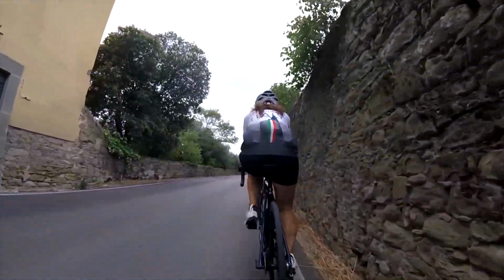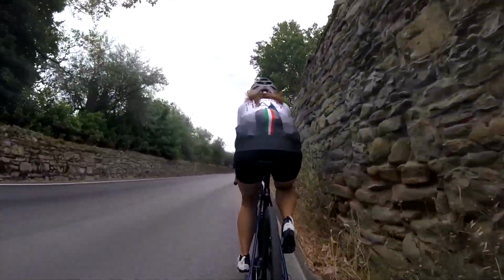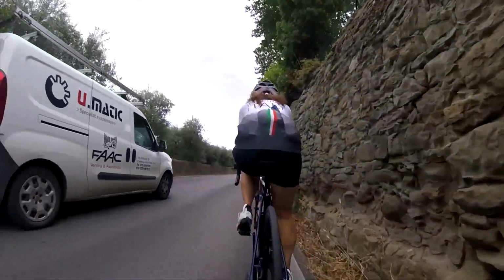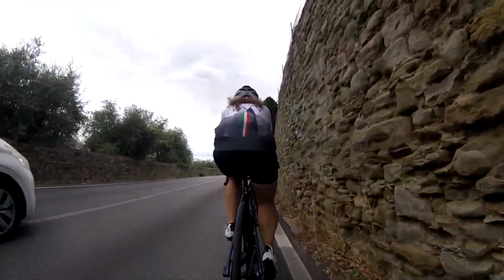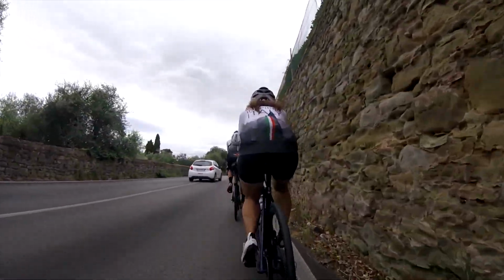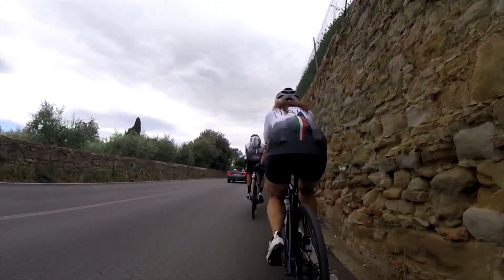Another area where the bike really shines is on false flats. I mean, the bike's climbing pedigree really comes on here because it immediately transmits your power into forward motion. That is one of my favorite aspects of this bike, riding the false flats.